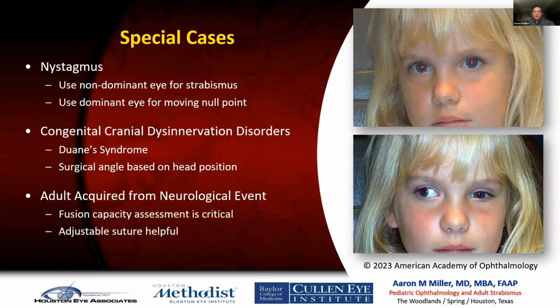And then we have our adult acquired from a neurological event patients. Again, the fusion capacity is such a critical part because you have to make a decision: is it appropriate to go forward with strabismus surgery? And then their perception and their ability to fuse can also be affected, which would affect what your surgical dosage might be. I find that adjustable sutures are helpful, not just in this case, but in the restrictive patients that I mentioned before. And so that is always a component that allows us to have less perfection, but then adjust into a much better outcome at the end.